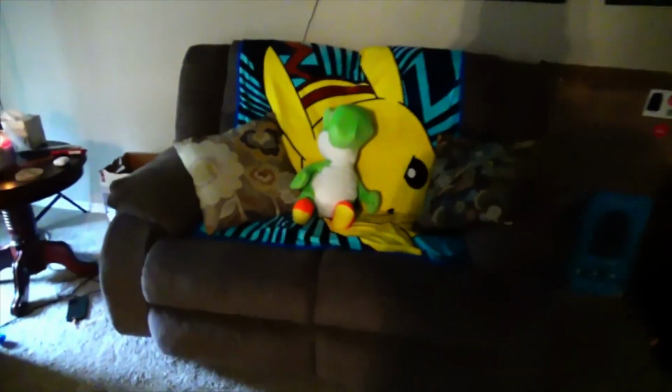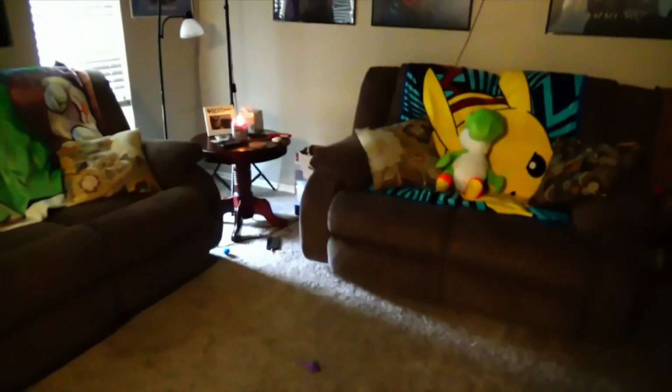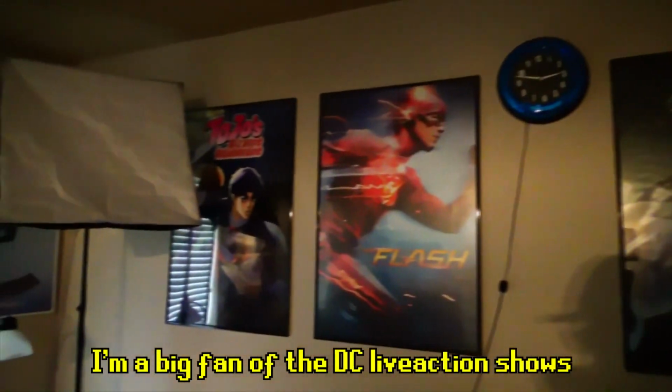Over here we've got, I finally got a new couch. That was the first thing that I bought when I moved out, was to buy some new couches that I actually like. So I got some nice little soft couches with some pillows, I guess. On the wall, we've got some superhero posters of shows that I mainly watch.